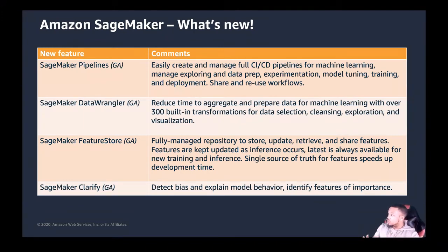Now, within SageMaker Studio, we have support for what we call SageMaker Pipelines. So you can build and create fully managed CI/CD pipelines for machine learning, data exploration, data experimentation, model tuning, training, and deployment. You can also share these workflows. Now, we provide templates out of the box to give you a full end-to-end model build to model deployment pipeline. And we also chunk them up into phases, and those are already available in the SageMaker Studio console. I just gave a demo earlier this morning. I recommend any customer leveraging SageMaker notebooks that you move into the Studio version. I'm sure your data scientists will appreciate that.